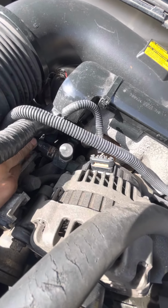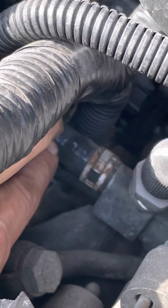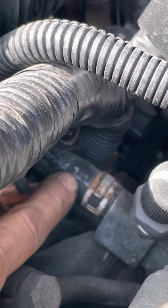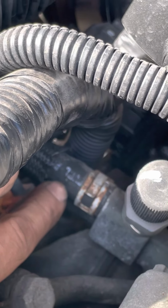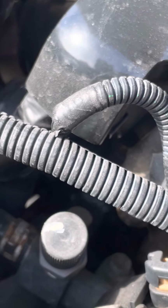Next thing I see down there, there's some cracking on this hose, and it says fuel.